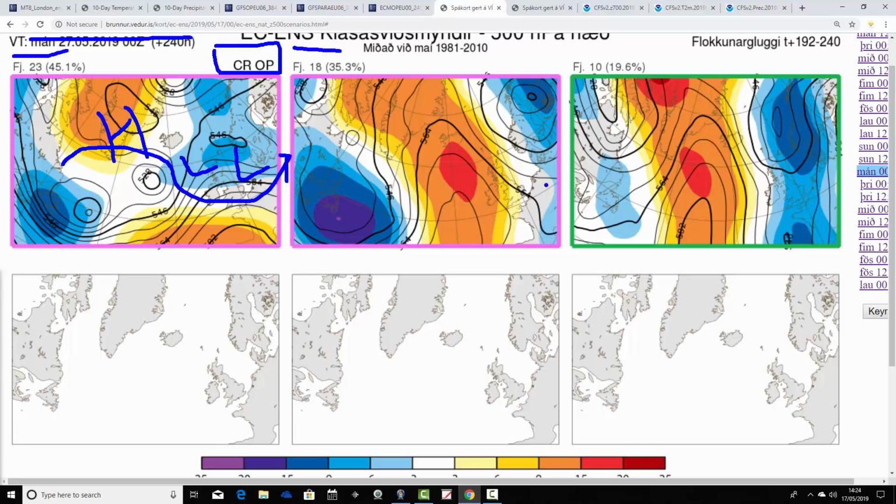We've got 18 members of the ECM ensembles that do have more influence from high pressure, but the high pressure just happens to be just out to the west of us. So drier, yes, with that scenario, but still quite cool, bringing the wind in from a north or northeasterly direction. That's kind of what the GFS parallel run is showing. So within the ECM ensembles, there is some support for that cool, dry type pattern for the late spring bank holiday weekend that the GFS parallel run was showing.